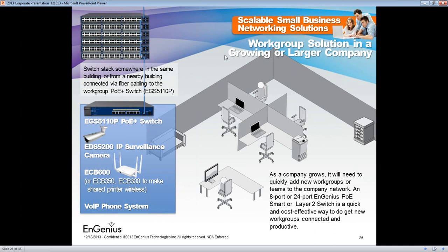We have a lot of application illustrations because customers have asked us, where do your switches work? Where do your access points work? What's the scenario? A lot of this is common sense, but when you see it, you think, oh yeah, they do need this, they do need that. At least for me, it's usually pretty helpful.